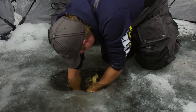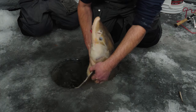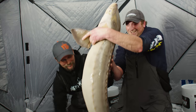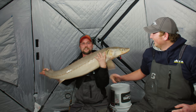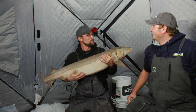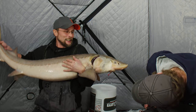All right, here we go. He's coming up. Pectoral fins, not the gills. Yes, yes. Oh, look at that guy. That's a monster. Let me see this thing. Whoa, that's a big old sturgeon. Holy cow. That's the huge one we're looking for, man. Heck yeah. Dude, I can't believe it.